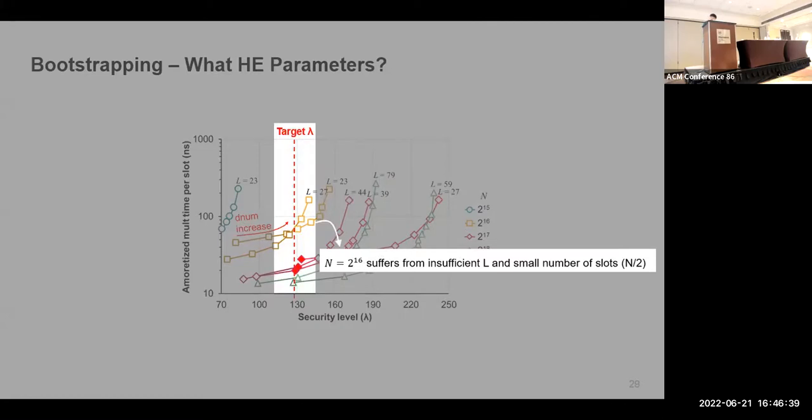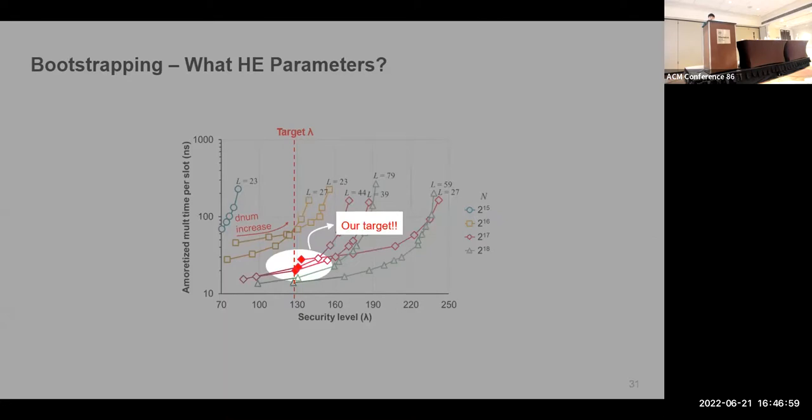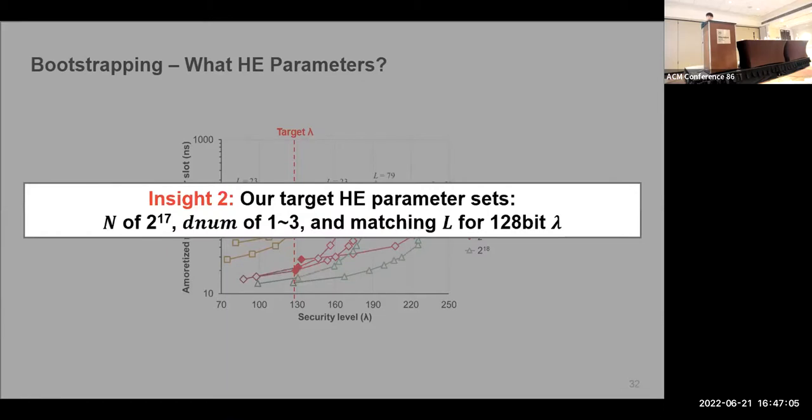And when N is 2 to the 16th, the amortized mult time per slot deteriorates with insufficient L and fewer slots. On the other hand, the performance gain from N equal 2 to the 17th to 2 to the 18th is only 1.3 times, even though the amount of data storage required is quadrupled. Based on this analysis, we select our target as these points. So our second insight is that, based on the parameter space search, only a certain set of N of 2 to the 17th, dnum 1, 2, 3, and the matching L for the 128-bit security level should be our target.